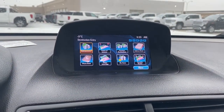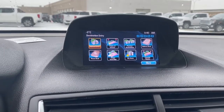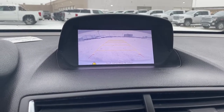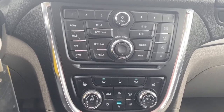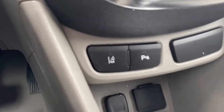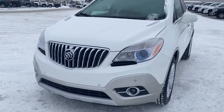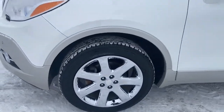This screen displays the outside temperature, the time. It's also equipped with navigation. Here is our home screen, and this screen also doubles as our backup camera. Down below are the audio buttons, the climate control buttons, heated front seats, lane departure alert, park assist, and some USB and power plugins.